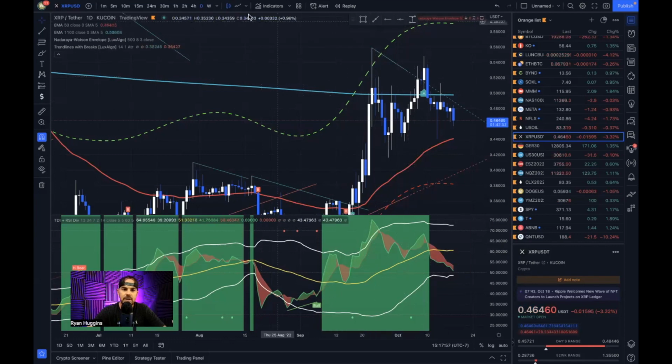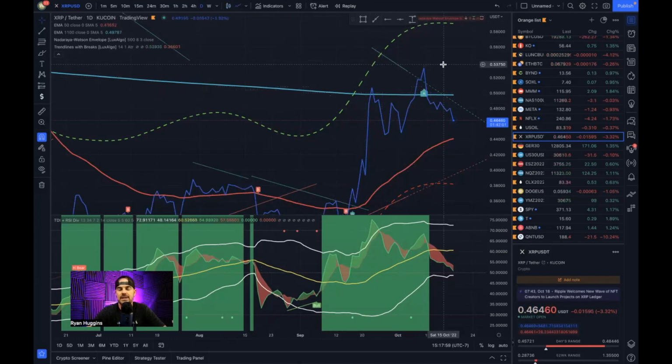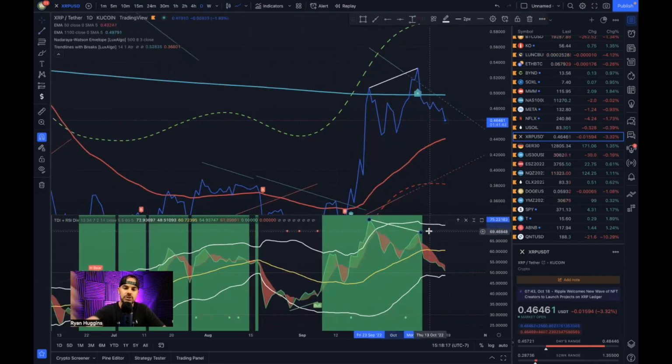Not on the wicks, but when you take a look at the actual chart pattern of just the line pattern, you'll see that we had a price here and we had a price here. Price continued to go up. There was a new high created, while down here on the RSI, there was a new low created. That is a bearish divergence that did happen on that time frame. And this is on the daily.